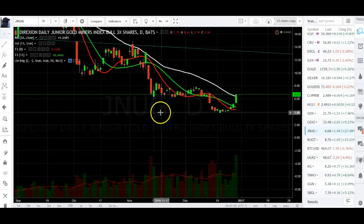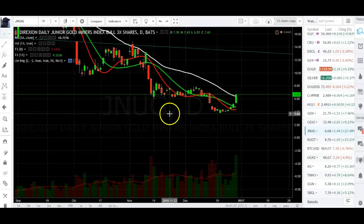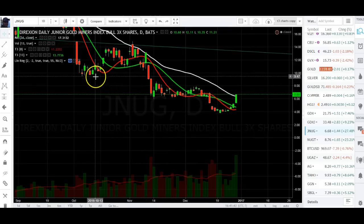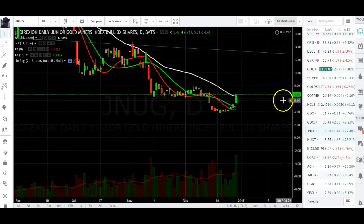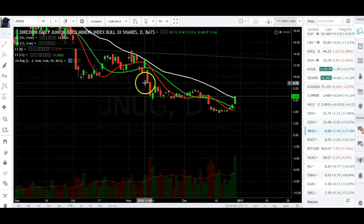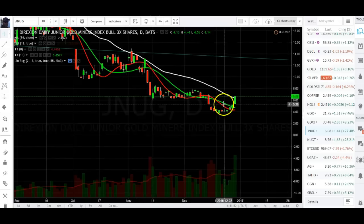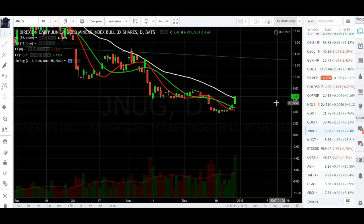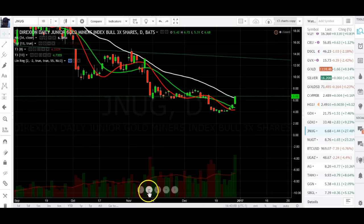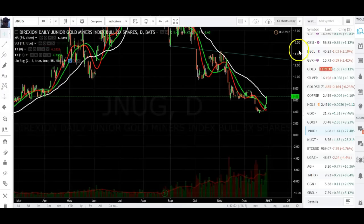I mean, just beautiful. Previous lows are over here at 947. We got a meeting line and previous lows in and around the same spot. I think this is gonna pop to 8 and run to 9 very easily. This thing's very, very nice. 3 times the bull, huh?